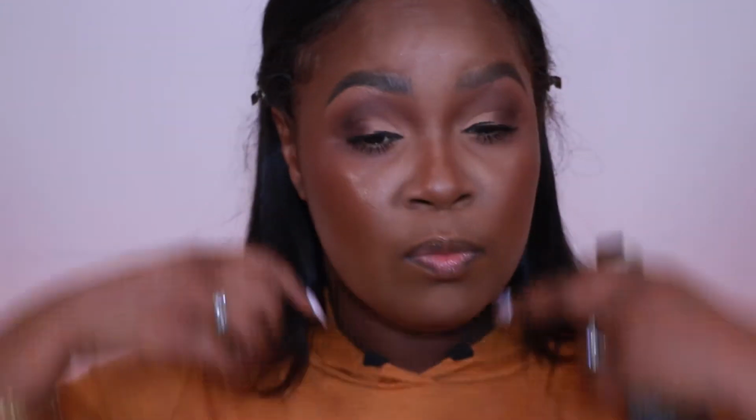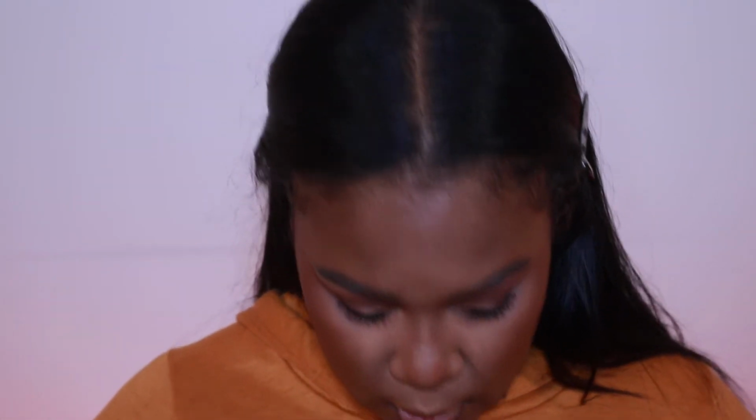Are my lashes ready? Almost. So let's mist the face really quick with the Morphe setting spray. That is this one. Pop on the lashes while the face is drying just a little bit. I'm dropping everything. Yes, this is the vibe that I was going for with the lashes.